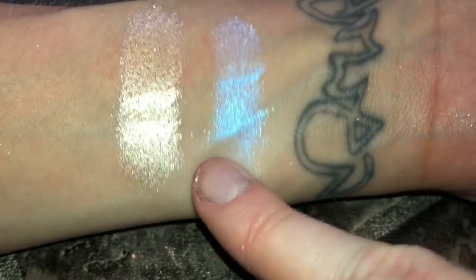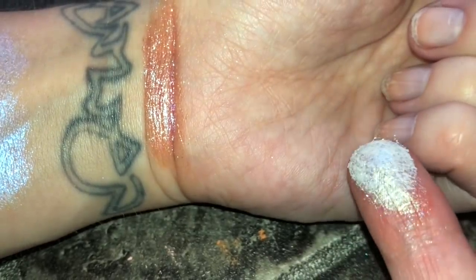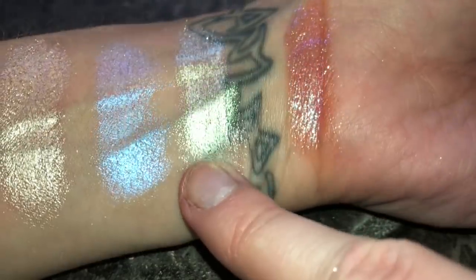So overall, I was deeply impressed with the swatches, but as always, swatches for me are just an indication of the texture of a shadow and the shade. So I'm feeling super confident about this palette, but you just never know.